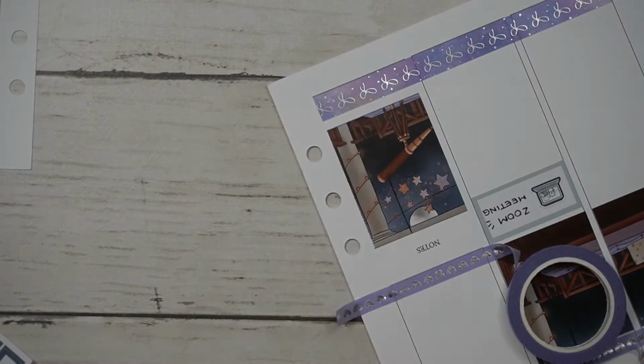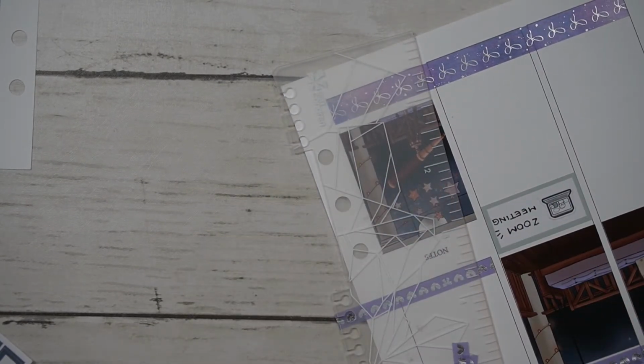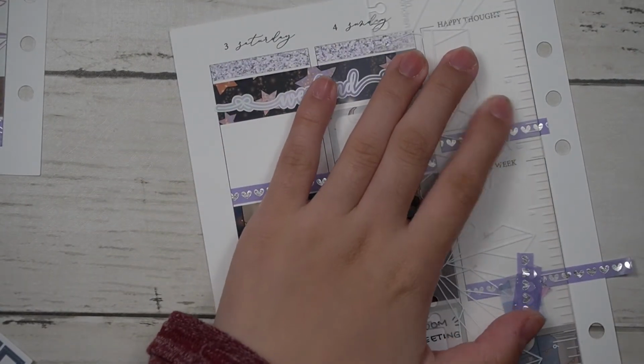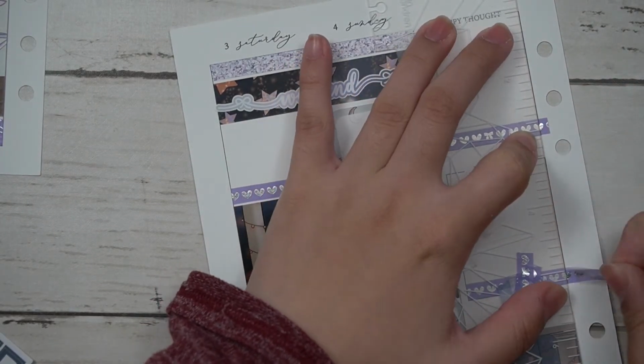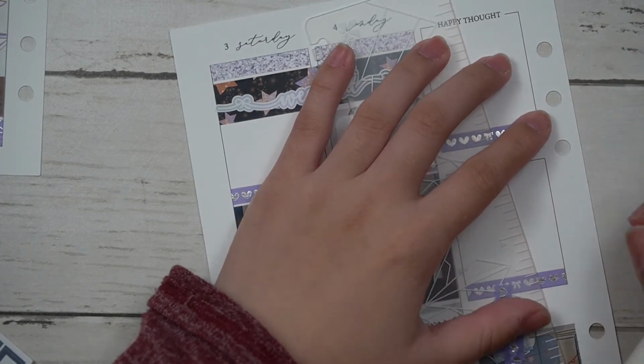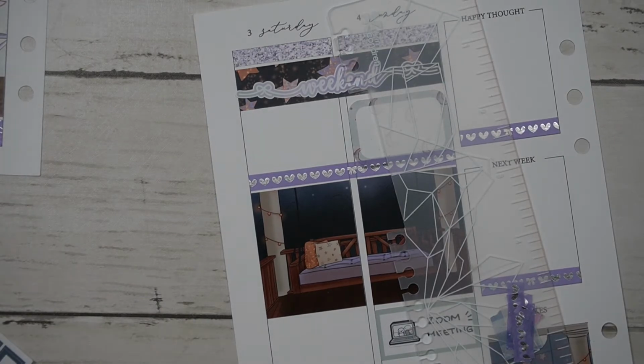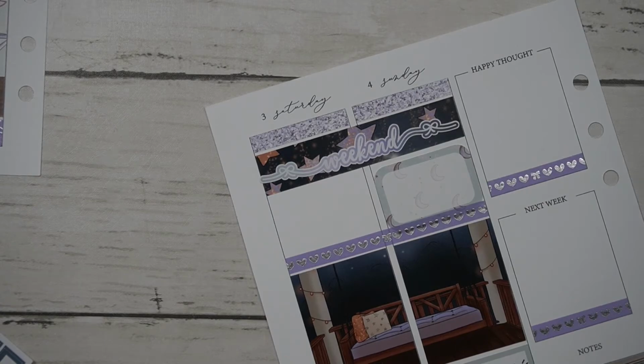And then I did layer some of the washi from the Pink Room Coast because I wanted to tie everything in. So I did use it at the bottom of the Happy Dot section and next week. I didn't fill those out on camera because I don't even know what I'm going to put as a Happy Dot, but I think I know. I'm probably going to put down, my cousin got engaged, or my cousin proposed to his girlfriend. It was so cute. So probably something like that.